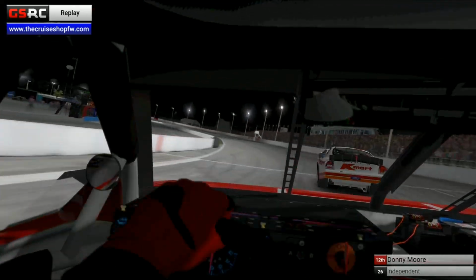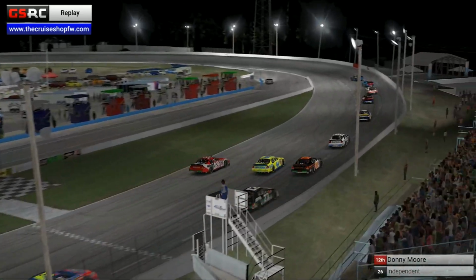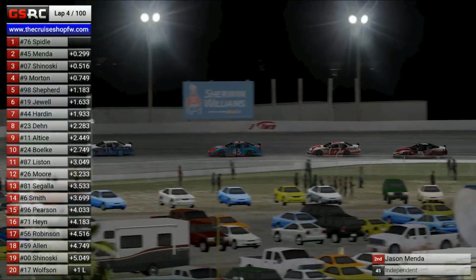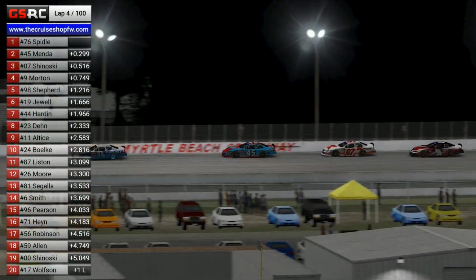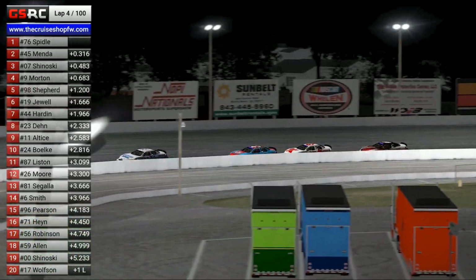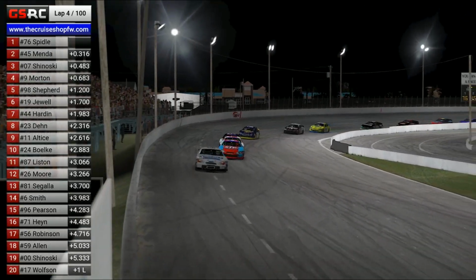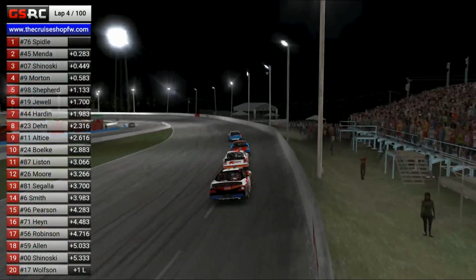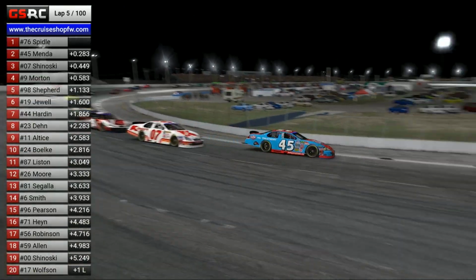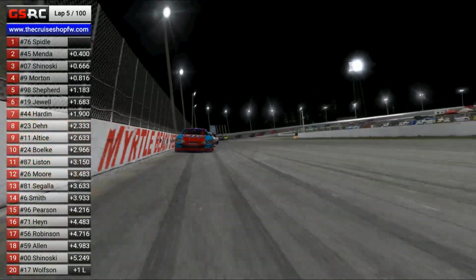Looks like you can even see J.R. Shepard in his mirror, and just gets loose off the corner. Steered into it, handled it perfectly. He lost a ton of spots, but nonetheless kept the car in one piece, and really that's about half the battle here in the early running at Myrtle Beach. And I think, Chris, that's one of those things we touched on. I think he just tried to get a little bit too much on exit, and the car just wanted to whip around on him. You're definitely going to have to watch that here in the early runnings.